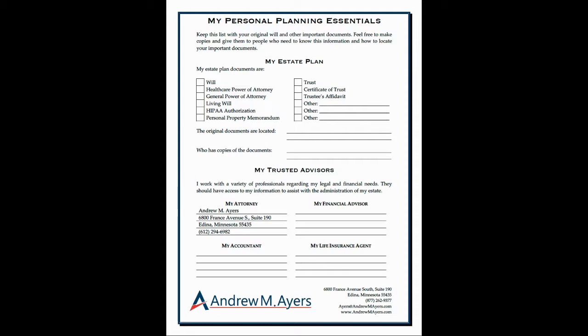This checklist was created with my friend, a financial advisor, to help our clients keep their important financial and estate plan information in one place. And you'll see at the top of this document, it tells you to do exactly that. It tells you to make copies of it if you need to, but keep it in an important place.